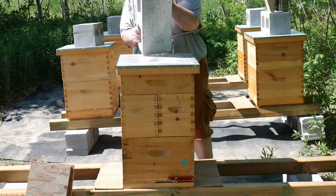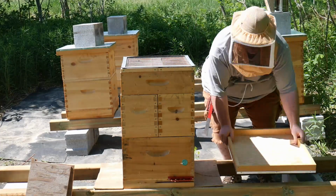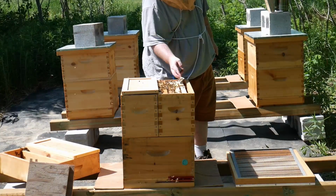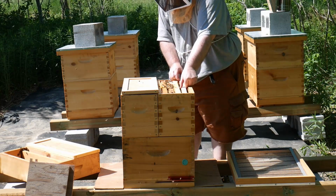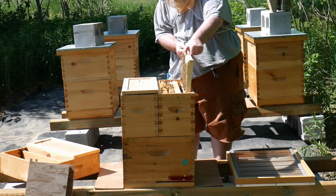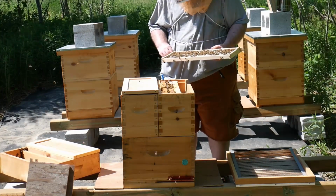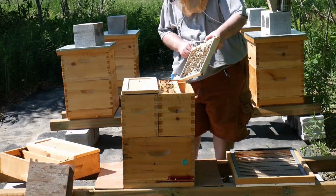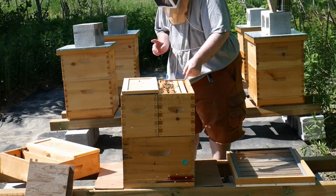Let's see how Lady Green is doing. Last I check, they were doing terrific. Well, they ate all their pollen patty. There's basically nothing left. Let's see how they're doing. Beautiful. Filled with eggs. Filled with resources. They're doing great. I'm going to close them right back up, but I brought something special for them.